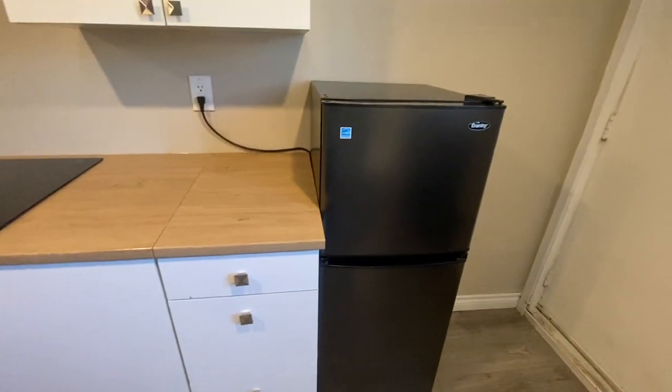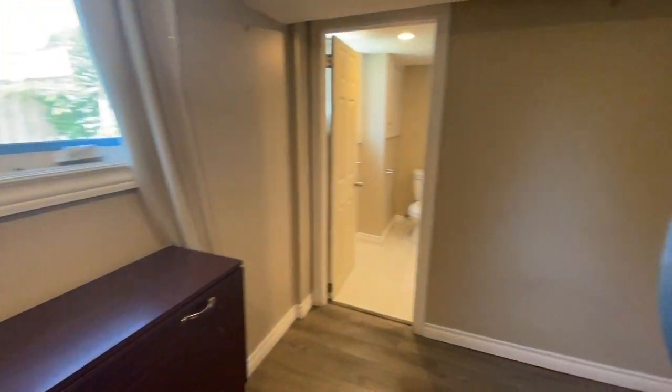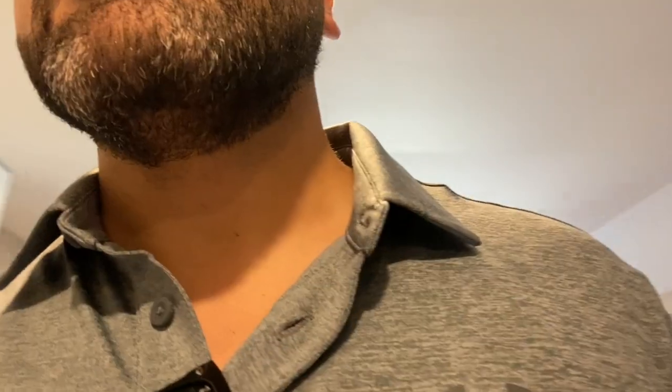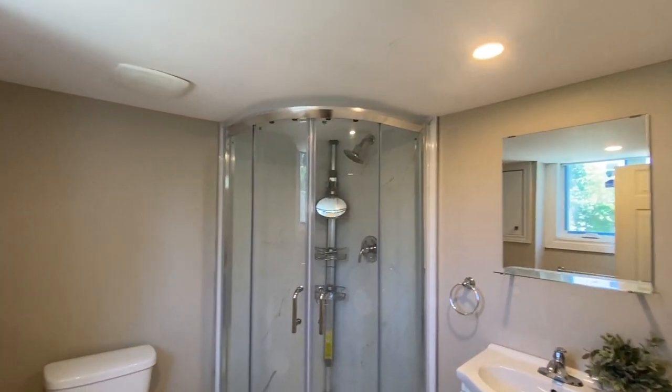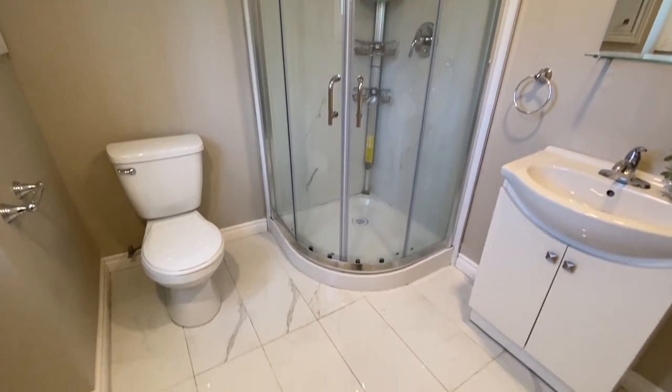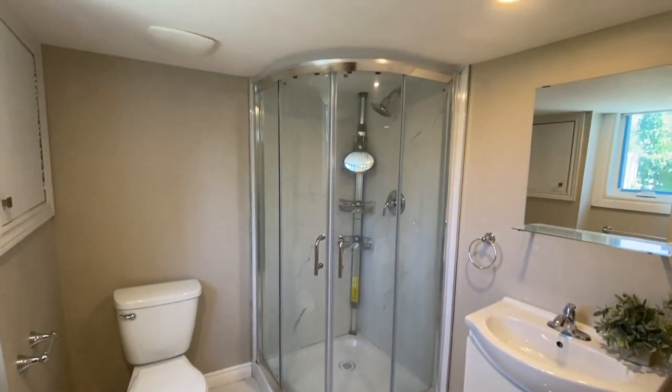Looks like this would be the living room area. However, there's no bedroom, I noticed. So I guess it'll be more of a studio. Huh, interesting. Okay, so let's look in here. Okay, there's the other full bathroom here with the shower. Not bad. Let's take a look at the backyard.